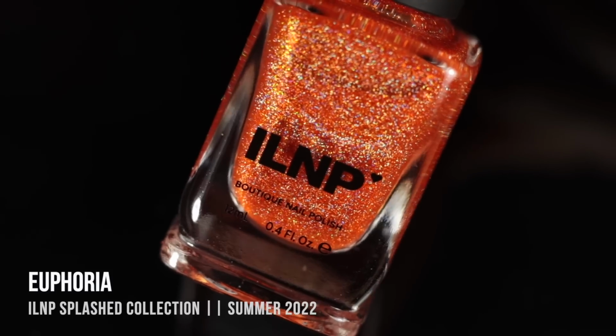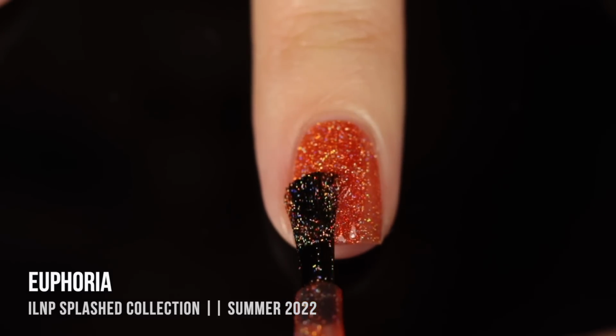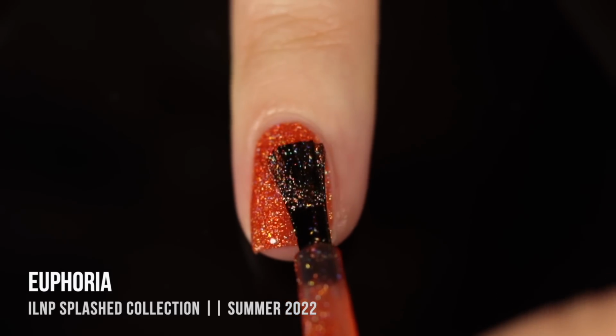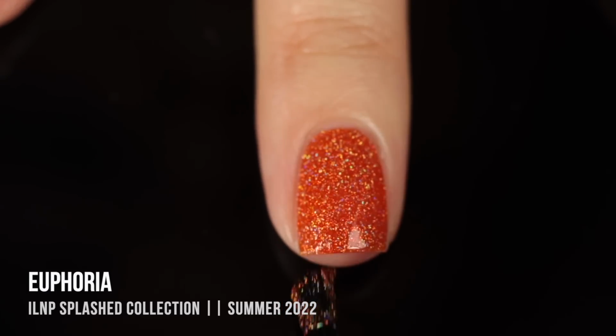Moving on, we have ILNP Euphoria, and this was part of their Splash collection, and I have to say this is definitely my favorite orange that has come out for summer 2022. It's really beautiful and vibrant. It's this jelly base, and then we have this scattered hollow flaky running throughout, and then we also have some tiny orange metallic shimmers in here.